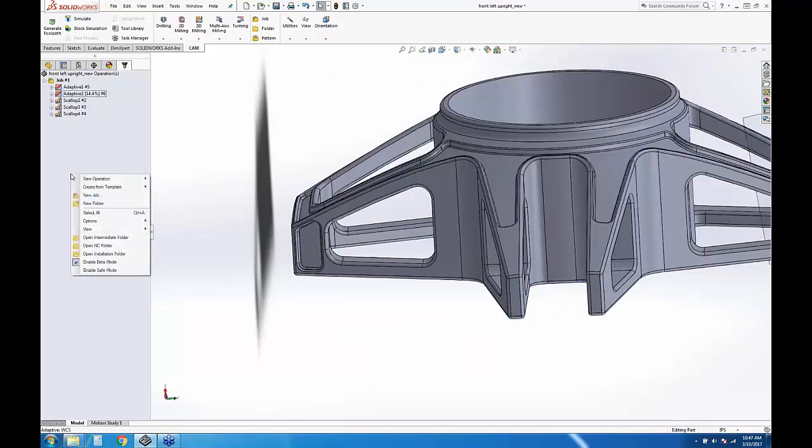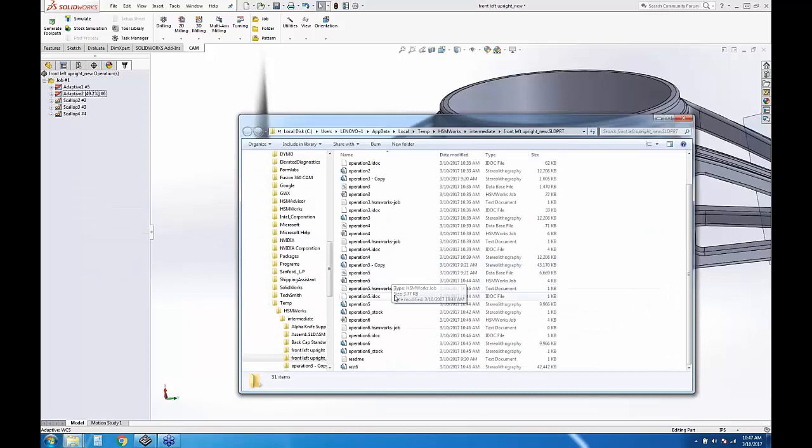So I'm showing the operation IDs. Let's jump back into this intermediate folder, and we'll see. So you can see this is operation 6. A nice little trick here is that you'll notice this operation has 2 STL files that are being output. I think this one's not quite done generating yet, and so we're still showing a 1 kilobyte file there.